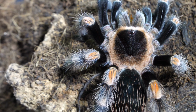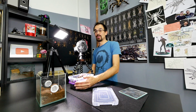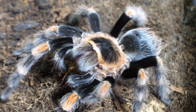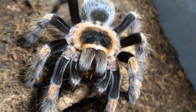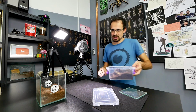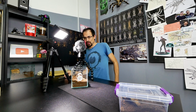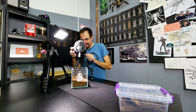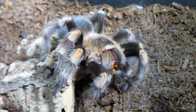There we go. Brachypelma hamorii feeding, the first one in the video. But you see, really, really beautiful tarantula. I mean, come on, orange with black, really good combination. Let's now feed the male. The roach almost went under the cork bark. Sneaky, sneaky, but not sneaky enough for our Brachypelma hamorii.